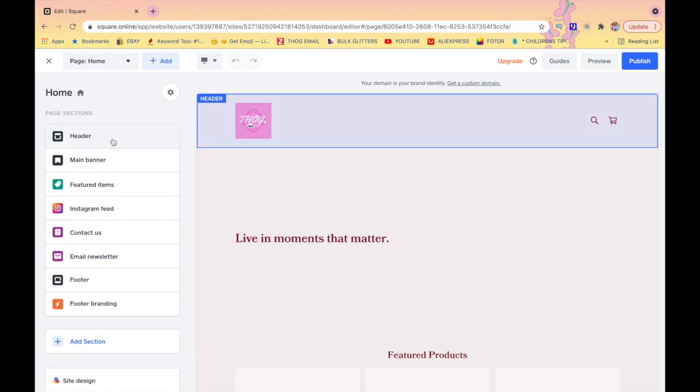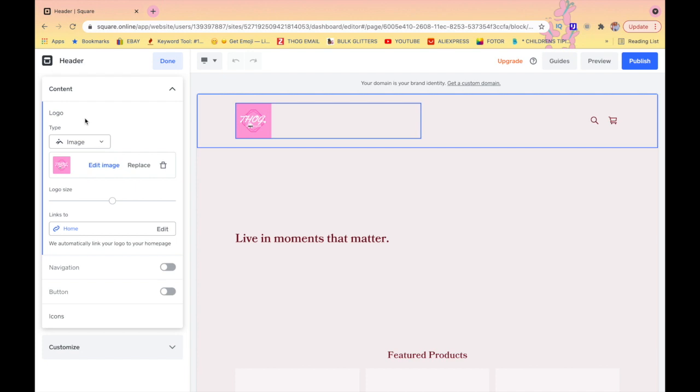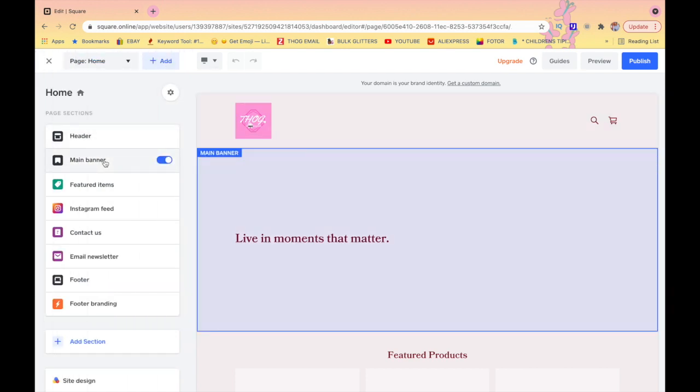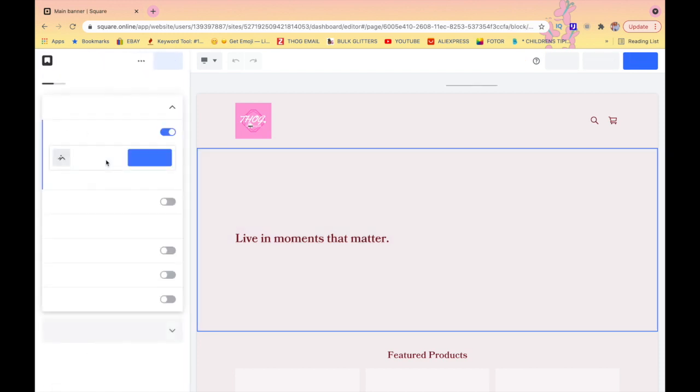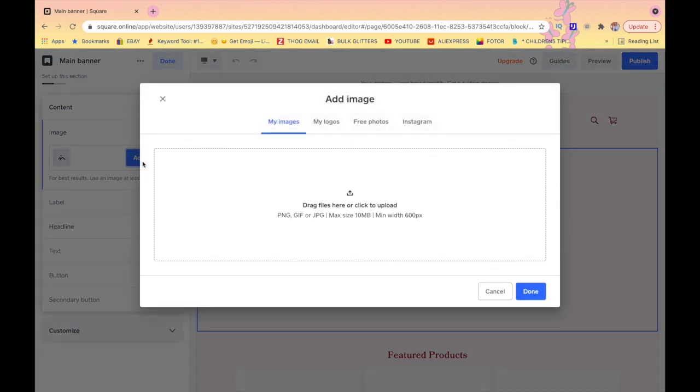As you guys can see, the header is here. You guys can go ahead and upload your logo, a simple picture of your logo. You can customize that or whatever. And then, okay, so we're done with the header. And then you have your main banner here. And this is where you can upload any image. It could be your bestseller, or it could be a nice visual you can put here.